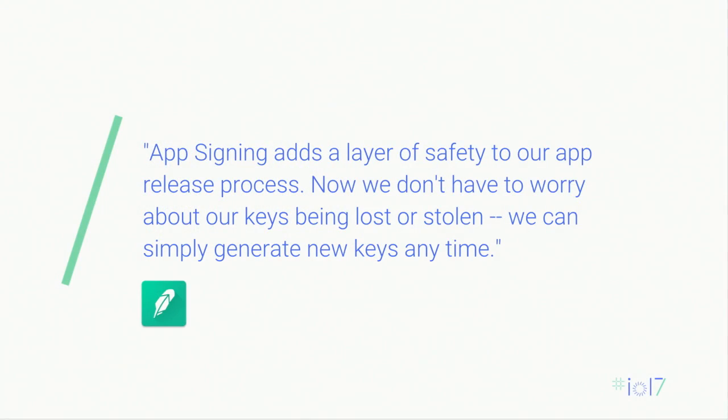We've had several partners actually using Google Play app signing for a while now, and they love it. Robinhood speaks to the layer of safety that we've added, while at the same time, it's just eliminated that worry of having lost or stolen keys. And I guess I don't have to ask, how cool is this? Pretty cool. I think it's pretty cool.